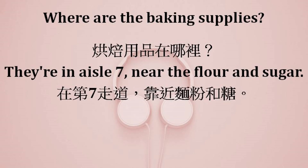Where are the baking supplies? They're in aisle 7, near the flour and sugar.